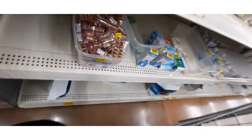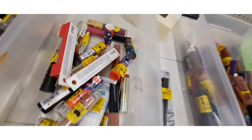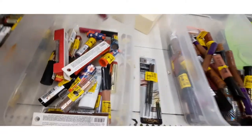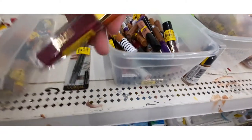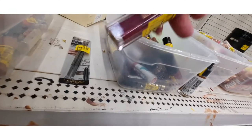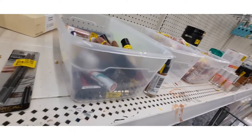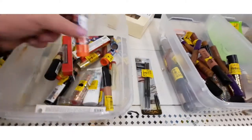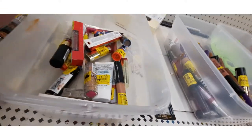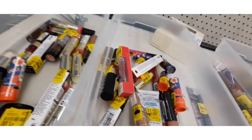L'Oreal. It's got various lipsticks up here. Ooh, that one's kind of pretty. Milano. That's a pretty color for a dollar. Aw, how cute is this? That's a cute stick. See the lipstick color in there? It's red. I have enough reds, Lord knows. It's still pretty.